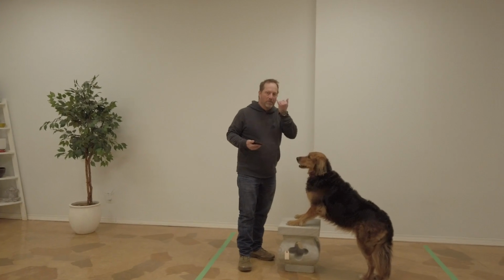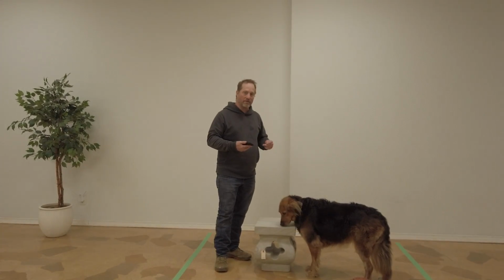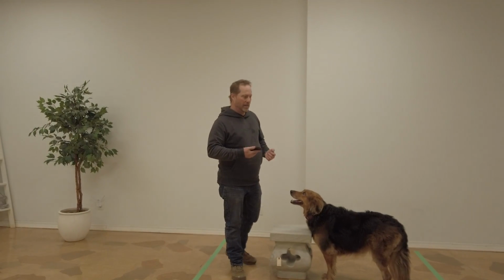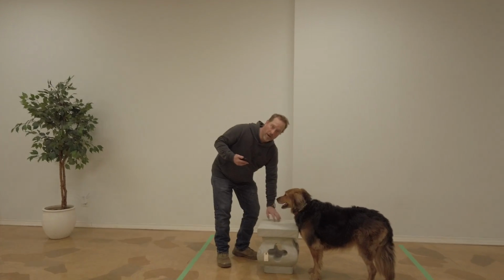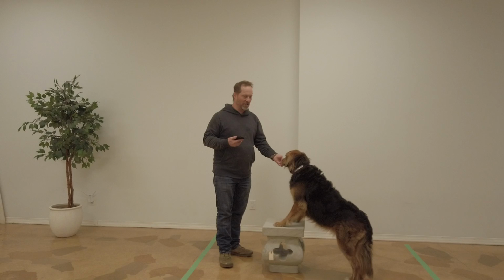Sometimes your dog will take a very long time. If your dog just touches its nose to the slab or whatever you're using for them to get on top of, that's good. That's a movement in the right direction. So I'm going to pay that when she does it, because the goal is to get her to eventually climb on top of this. So Holly, up. Good girl. Wow, good job.